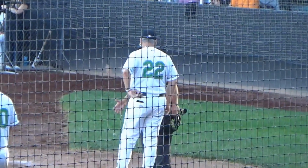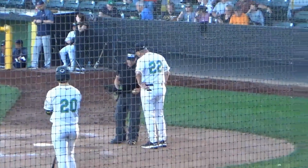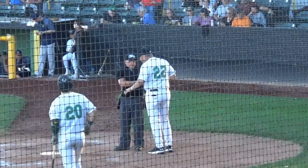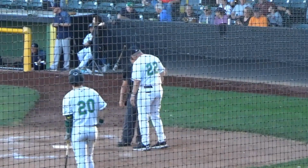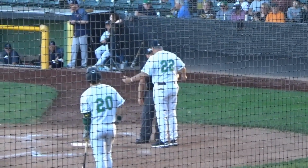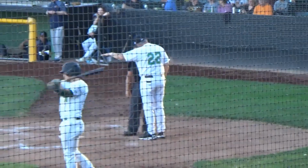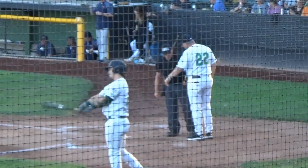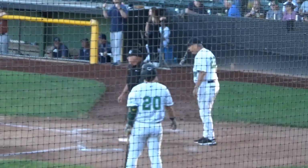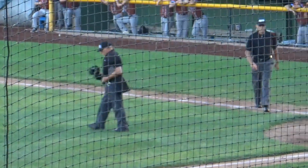Second baseman, Chase Womack. He's tossed. He's done. He's tossed. That's the way to go. Stick up with your players. He was calling about the high strikes. He's calling about the low strikes. Yep, he's tossed. He tossed him. He's out. Yep.